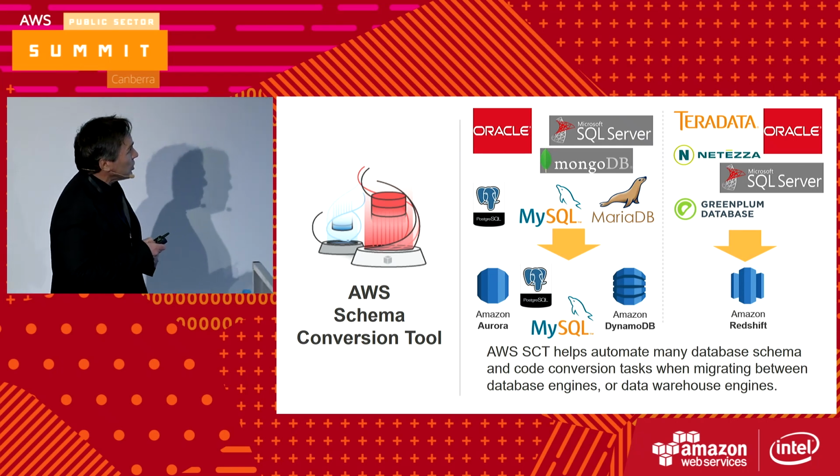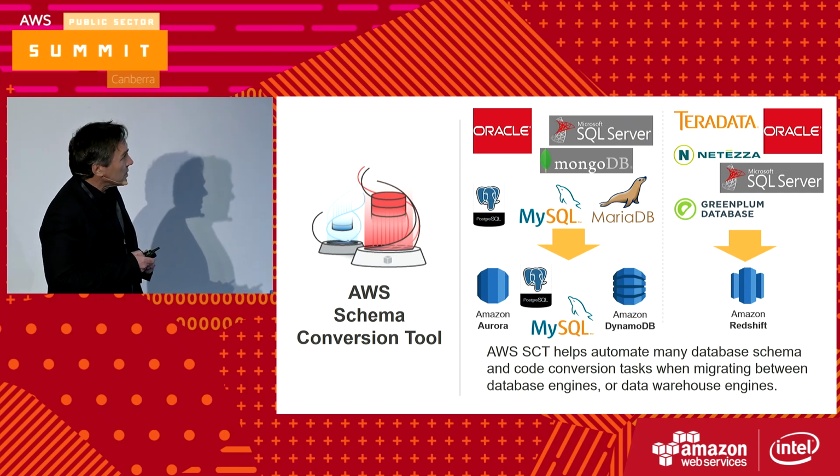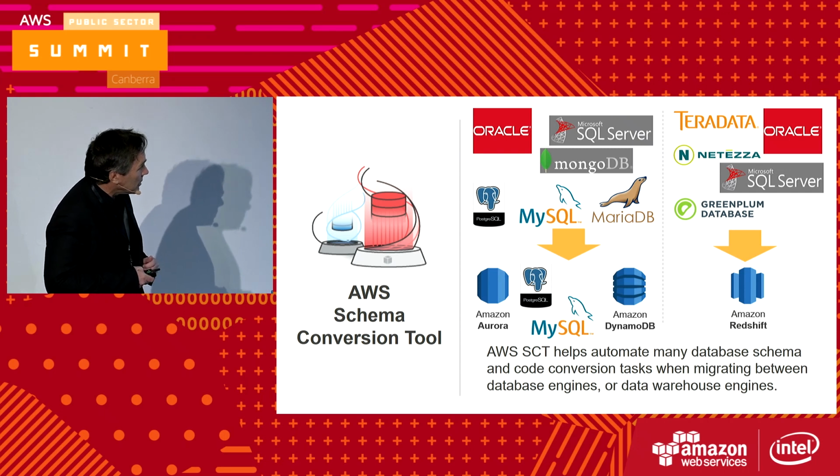Here are some of the source options for the Schema Conversion Tool, the usual commercial databases. Recently, we added Mongo to DynamoDB support, OLTP sources to Aurora.